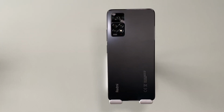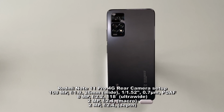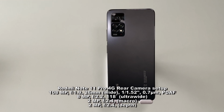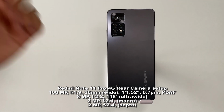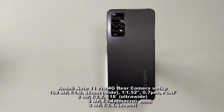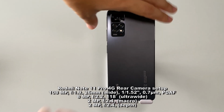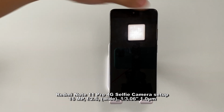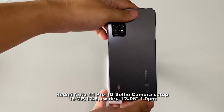Okay, so now we are going over to the longest part of reviewing a smartphone, the camera department. So let's talk a little bit about the specifications of the cameras here. This device has a quad camera setup on the rear, featuring a 108 megapixel main camera, an 8 megapixel ultra wide, a 2 megapixel depth camera, and a 2 megapixel macro camera. And over on the front, the selfie camera is a 16 megapixel camera. Alright, so that's the specification of it.